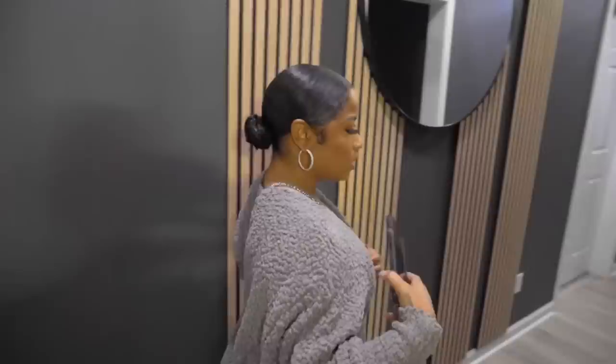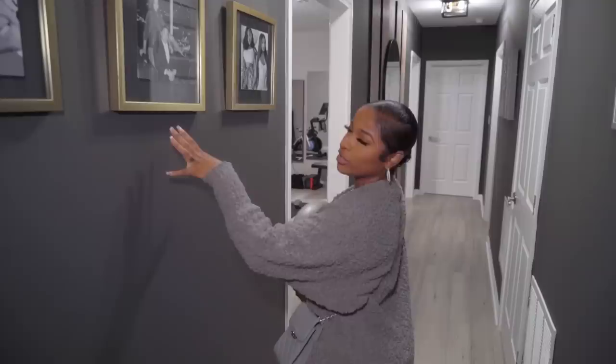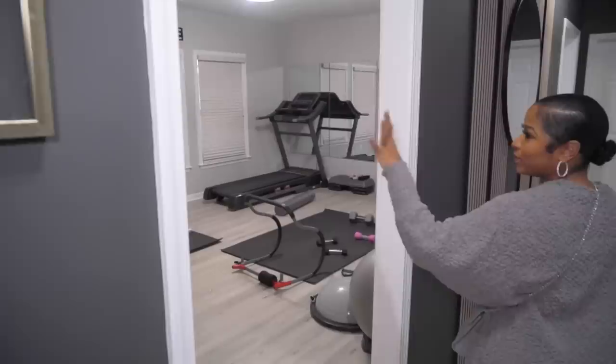Again, another hallway. There are so many hallways. So I also added some little pictures of us in black and white, some little frames that I probably got from Home Goods or something like that. I love the way the gold pops against the gray. A cute little touch. And that's our gym, but we're not done with that. We gotta get that together.